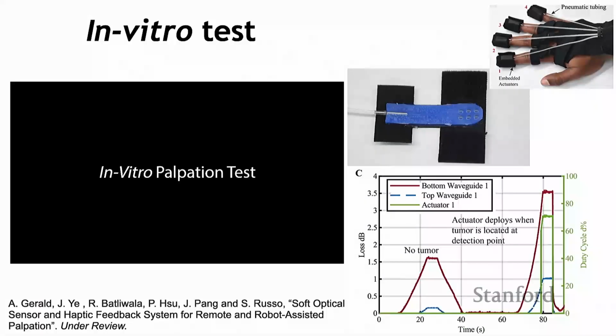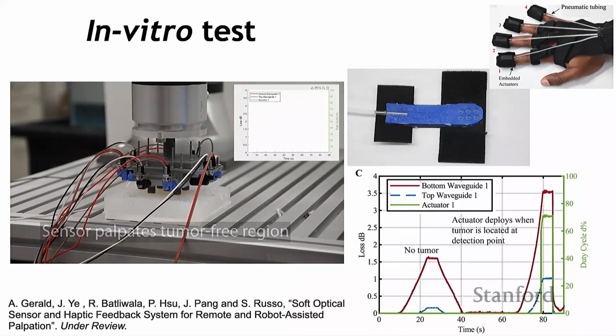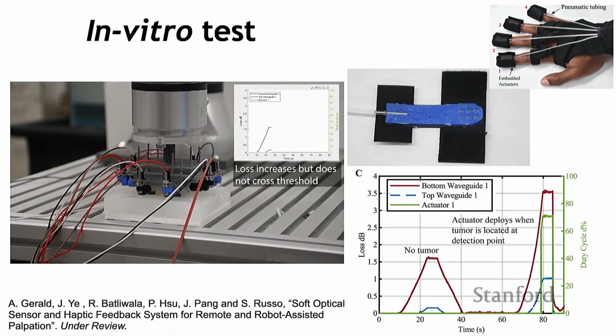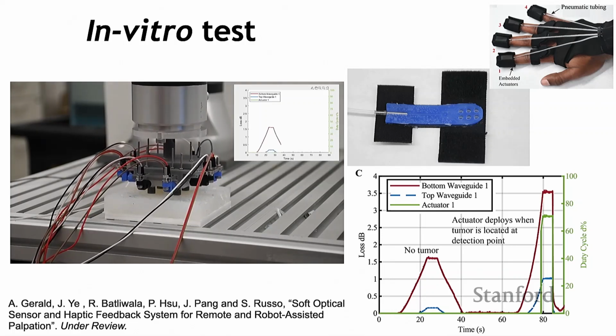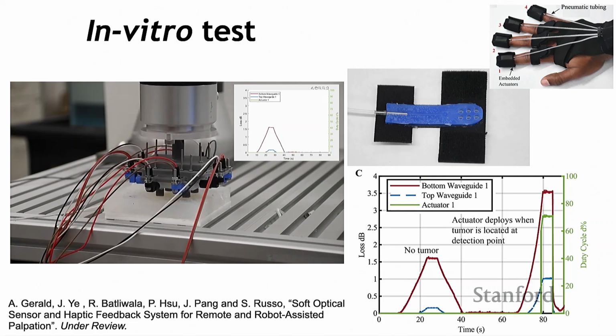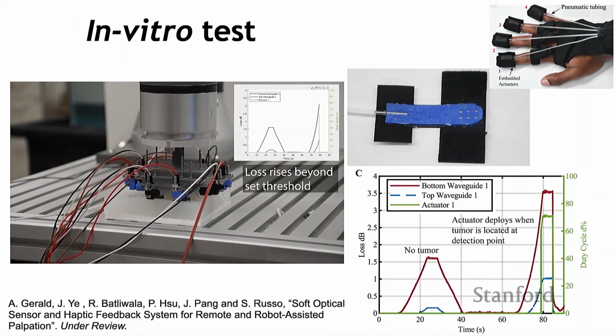And so what we do is we have this soft sensor that is mounted at the end effector of a robot, and it is palpating a tissue model where we have embedded a tumor, so a higher stiffness material in here.